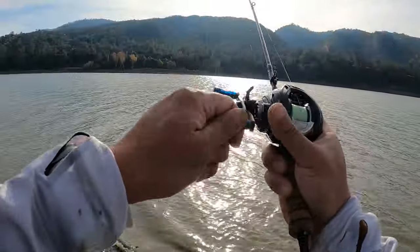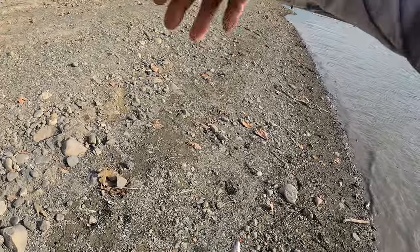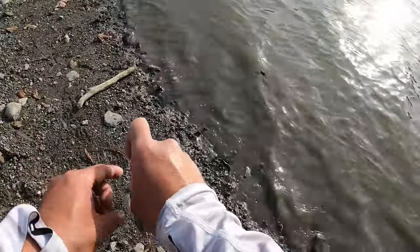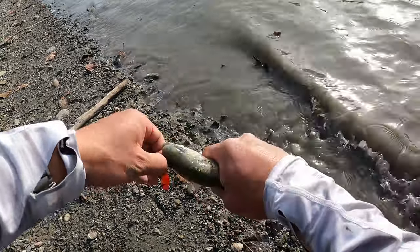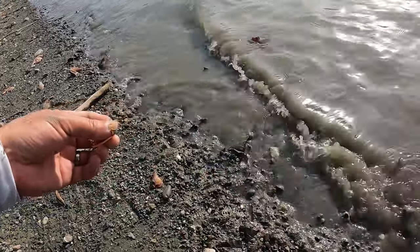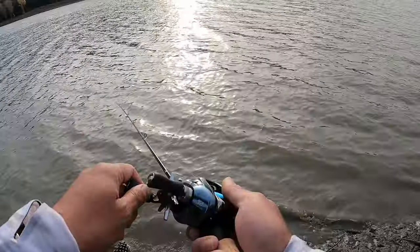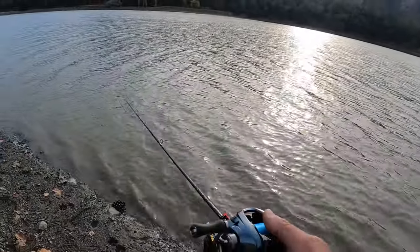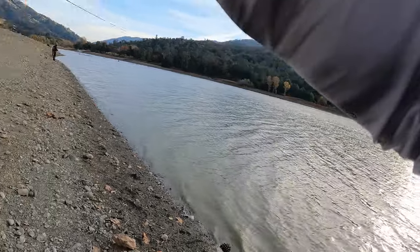There we go. All right, another little guy, but there we go. All right, and he's off. I thought I felt the bump. See, all little guys. Looks like the other ones I caught, they're just kind of tagging it. There we go.